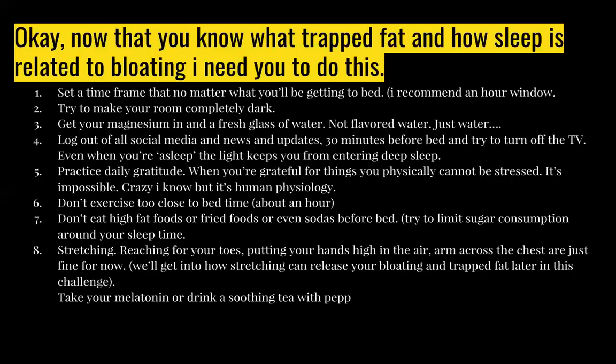Stretching, reach for your toes. Put your hands high in the air and just put your arms across the chest. Just for now, it's fine. We're going to get into stretching, how it releases the bloating and the trapped fat, later in this challenge. With that being said, take your melatonin or drink a soothing tea with some peppermint in it, peppermint oil, okay?